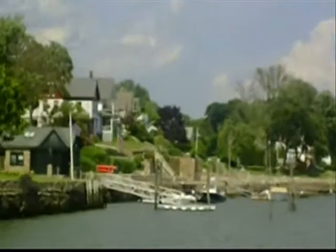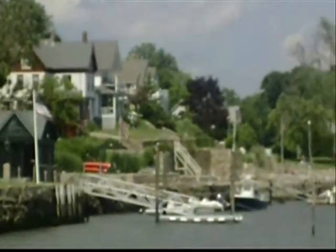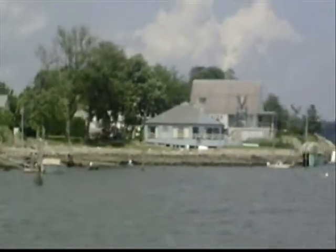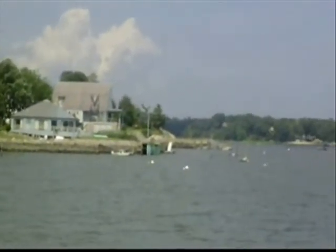You're coming up to the southern shore from Stony Creek. Many Victorian homes are coming into view as we head out to the next island. You're at 4 feet of water.